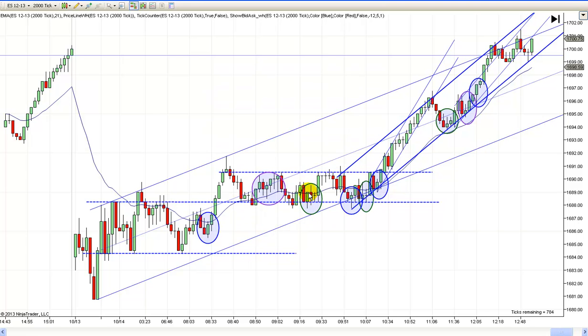I liked either entering here or here if you were just planning on getting a quick scalp, trying to get out before it got to the high. And you can see it went to the high and it came back. And then you're coming off this low line, and you can see how it closed right above it. So I really like that entry. It's kind of a two legs back. You can see that first leg, a little move up, and it did go higher there, but it's still like two legs back.